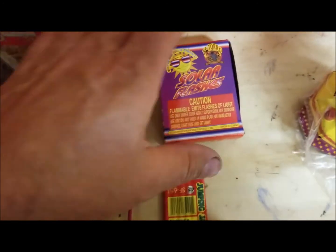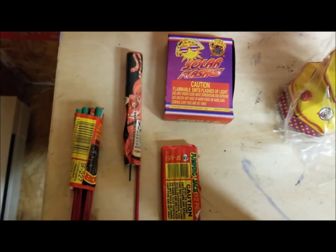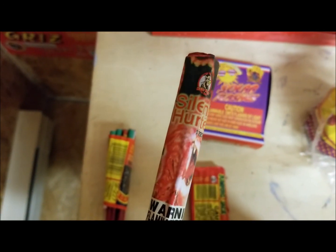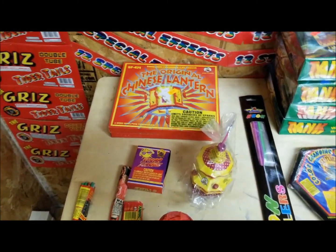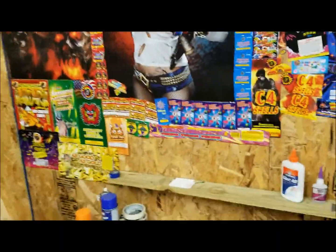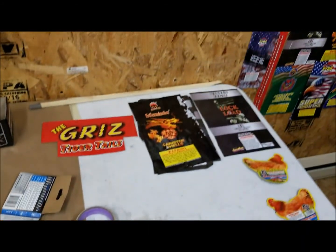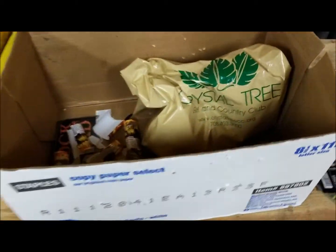Got a pack of Jumpin' Jacks, pack of little flares, some Mobster bottle rockets. And we got a big rocket here. This was a Silent Hunter. I don't like silent, but we'll see. But anyways, what I've been working on today is my walls with all the labels here. I'm going to do a scan over that, but as you can see, I got labels and I'm cutting them out, and over here I've got just boxes of labels and stuff.